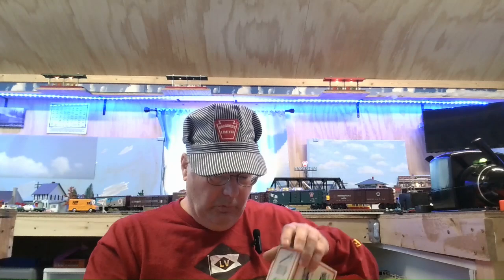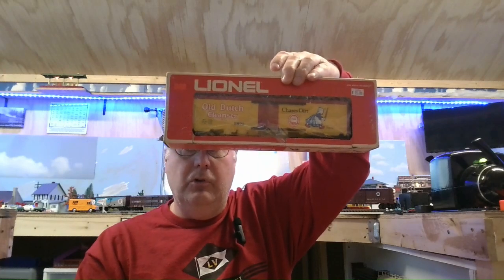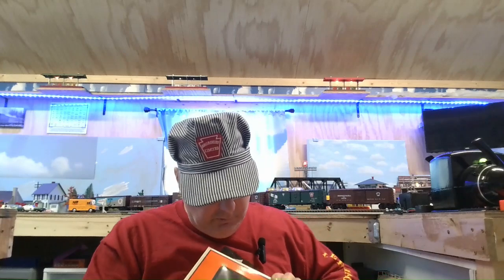These unpainted things might seem difficult to paint, but it's really not. I bought some deer and I made them whitetail deer, and it's easy to do. Besides that, it gives you something to do. Bought this MPC era reefer, old Dutch. What else did I buy here?